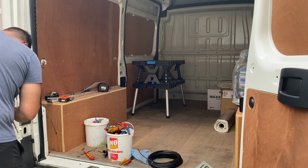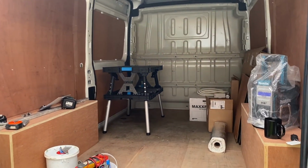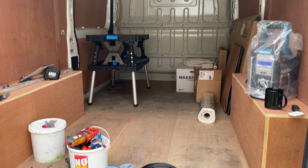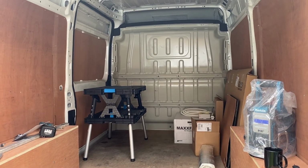So here she is, guys, our Citroen Relay. We went for the L2H2. We thought that was plenty big enough for us. And yeah, we're just starting to work on it now.